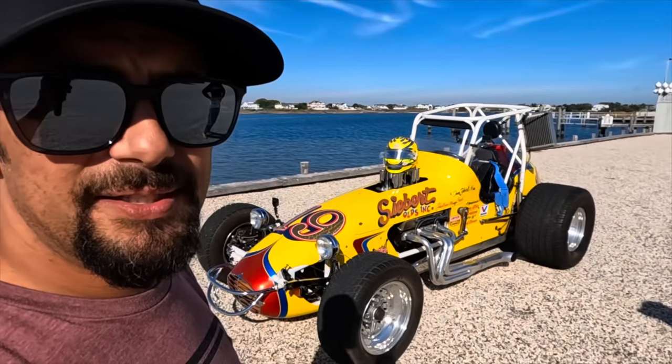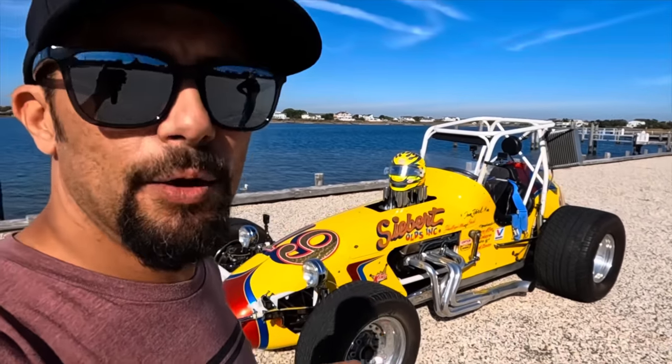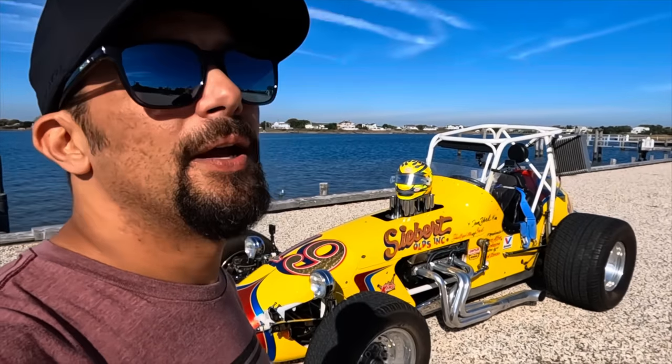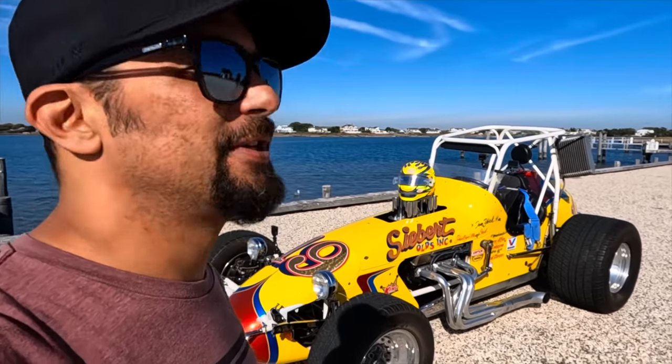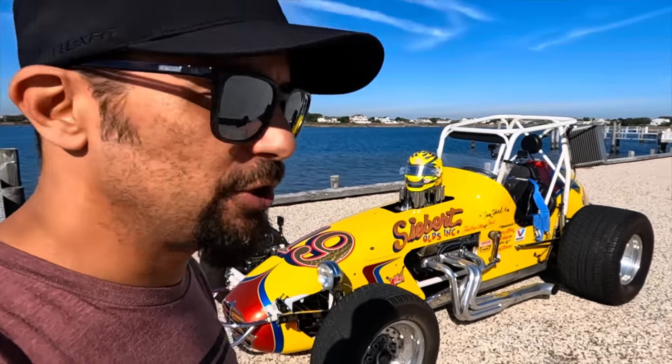So originally this was built by Grant King. Don Siebert owned it. It had people as famous as Bob East drove this thing, Dana Carter, Bubby Jones, you know, some heroes raced this thing. We have some pictures back home. I'll show you some of the pictures.